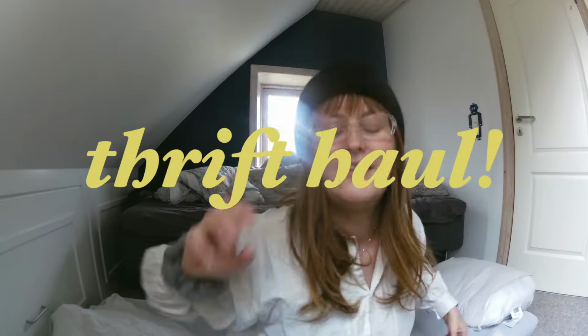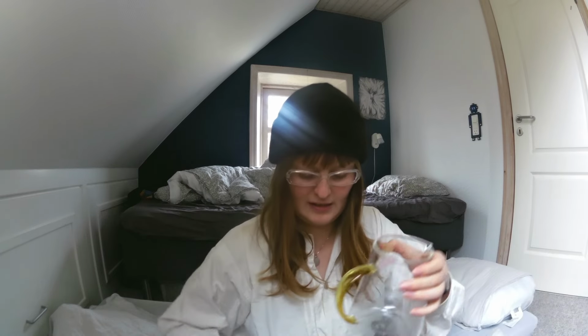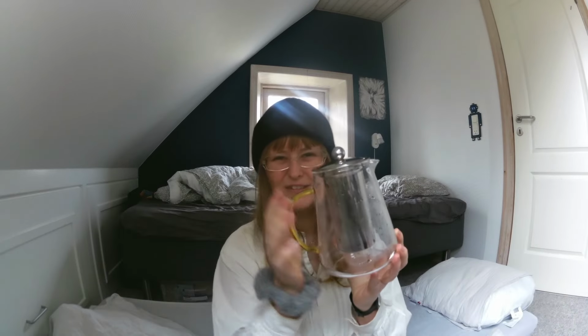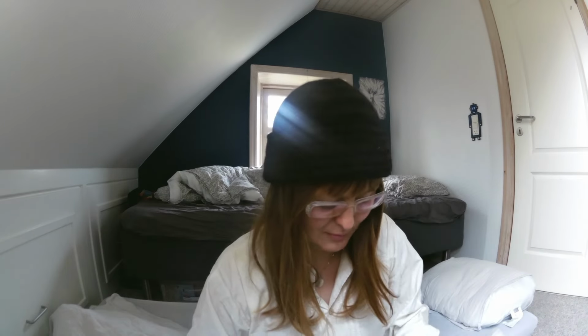She's been living on the highest shelf. I found a few things I wanted to show off. I found this glass teapot. You can't really take the filter out because then it doesn't have a lid on. But I still thought it was a really appealing shape. I like that the handle has a color. I don't have any glass teapots.